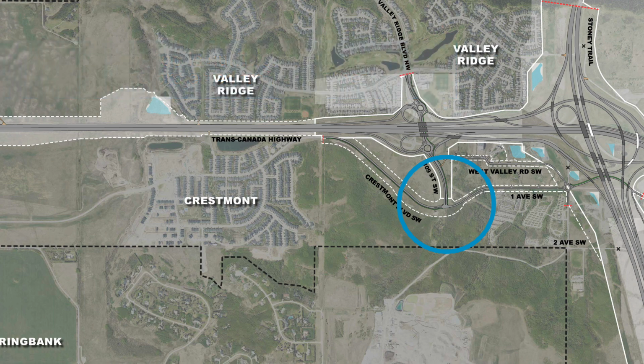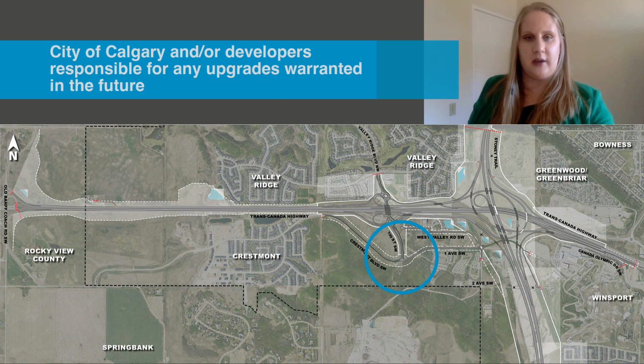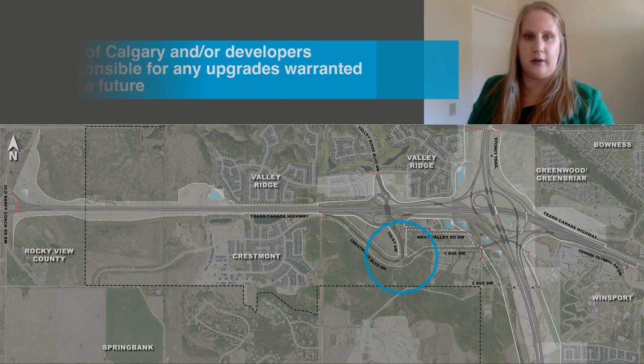However, if the traffic projections change as the city evolves and development is realized in the area, further improvements to this intersection may be warranted. Any such improvements would not be completed as part of the scope of this project, but may be undertaken by the City of Calgary or a developer in the area, if and when required.